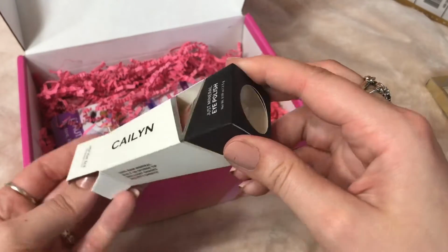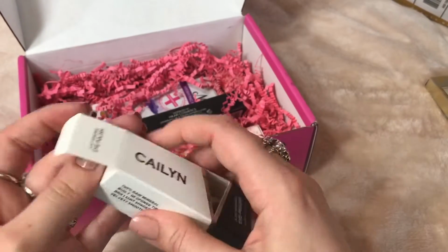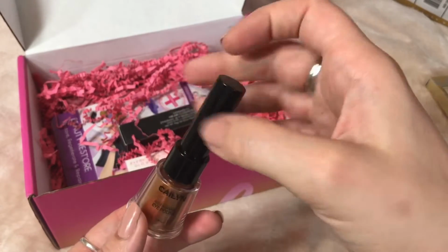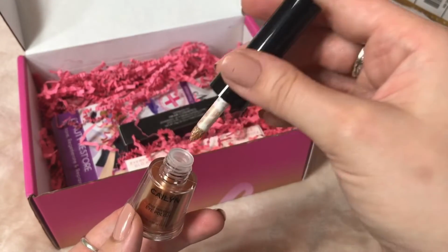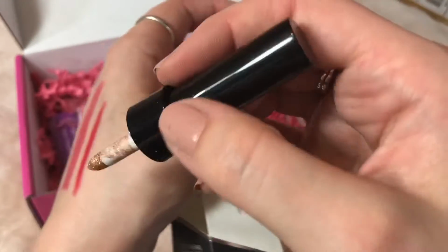Oh shoot, I thought this was nail polish. Okay, it's kind of hard to get out. I guess we have to open it from the other side. So this is the packaging of this, and it unscrews. Oh, that is so cool. Do you guys see the sparkle? Okay, let me go ahead and swatch.